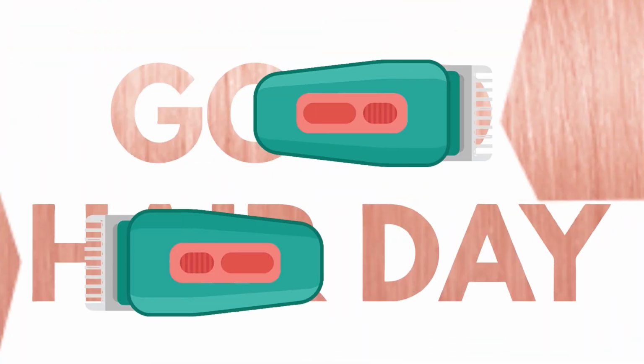Look, I'm Pippi Longstocking. So hello, welcome back to Good Hair Day, the show where life's a peach and then you pie. Oh, I would make a great dad.